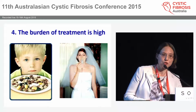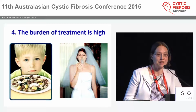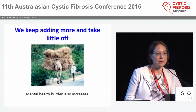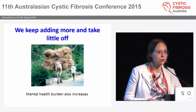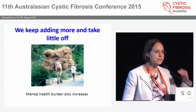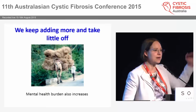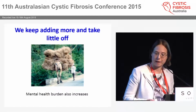Now, the burden of treatment is high. That came across as a major theme in my investigation. The use of chronic therapies, we've got more and more therapies and we keep adding more and we take off very little. And the problem is that all the studies are done on top of all this therapy because you want to do it in a well population. You need to show benefit above conventional therapy. So we've got all this therapy, we add another bit. Are we going to get the last straw that breaks the camel's back?